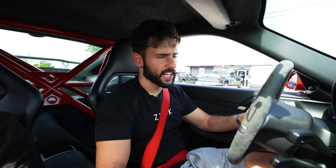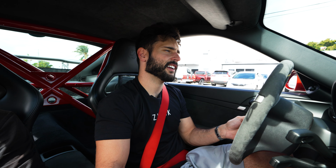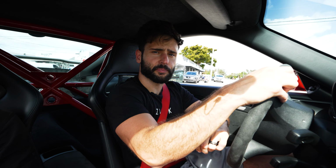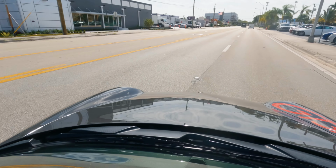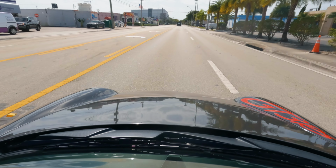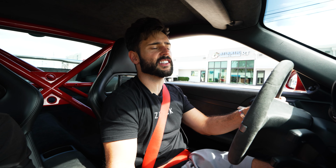All right, 997.2 GT3 RS. First word you think of when you get in this car is how damn raw it is. I mean, that was 60 in about 3.5 seconds. This thing is actually a lot quicker than you would think.